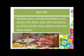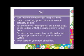So do one container at a time or less, and then once it's sorted, group the items in each category by size. Now the important thing about size, and we talked a little bit about this with scraps, but it's the same with embellishments. If you're using a scrap rack, you want to have your things sorted by size groups because you want to fill your small pockets, medium pockets, and large pockets most economically.